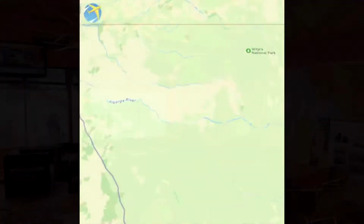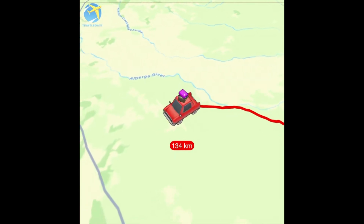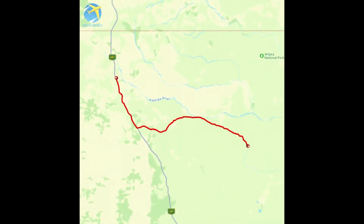And then after Oodnadatta, we headed up to Agnes Creek, which is where we were supposed to hopefully see some budgies. We wanted to see some budgies. Good little spot.